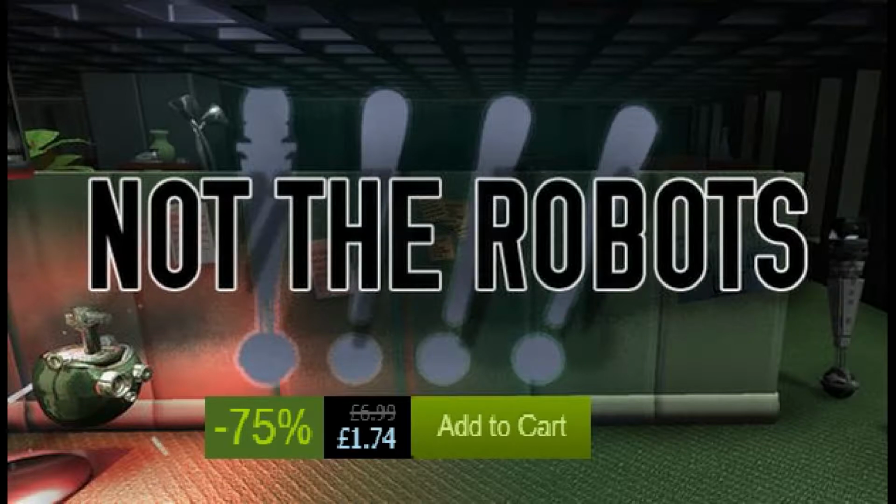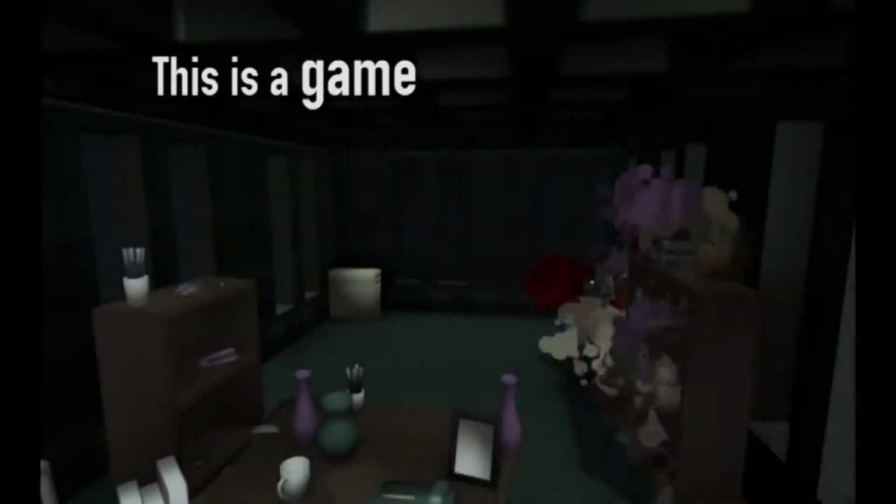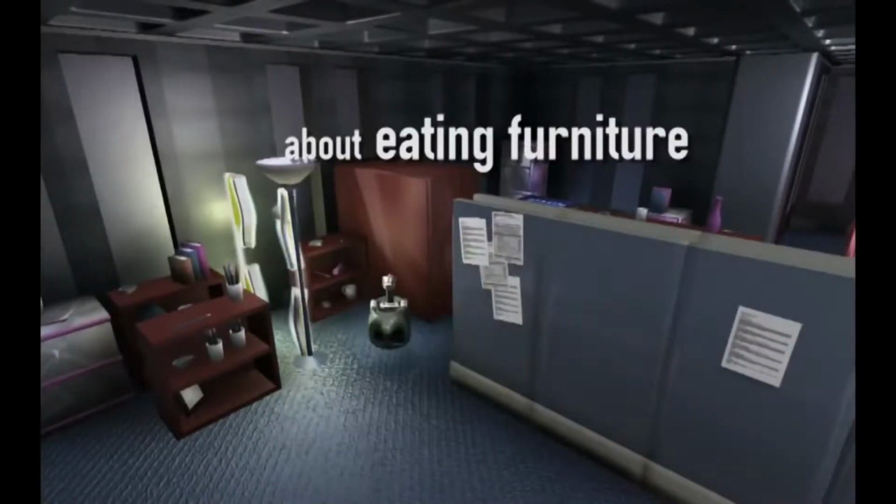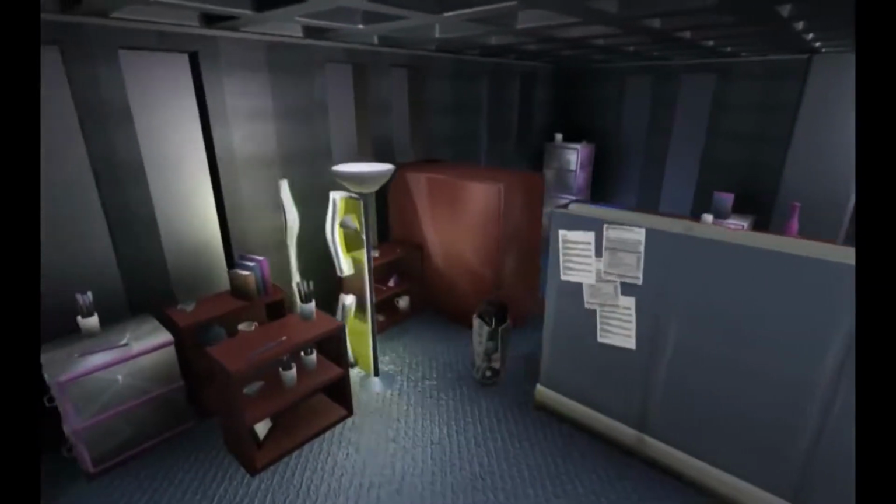Today we're going to be talking about Not the Robots. It's 75% off currently on this summer sale and it's made by 2D Array. It looks like it's the only real game they've made, their only other title being a variety pack of VR demo games. So let's see whether or not they've been able to make something good.